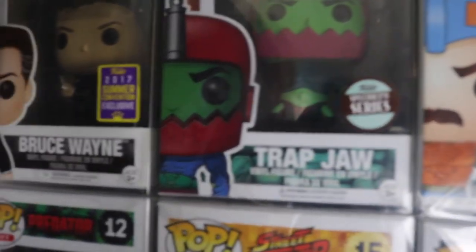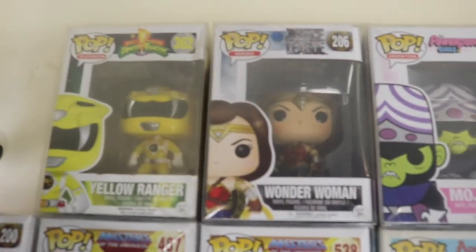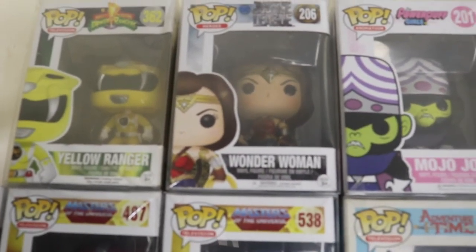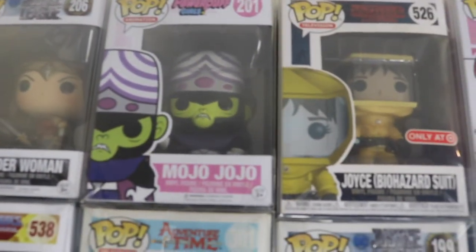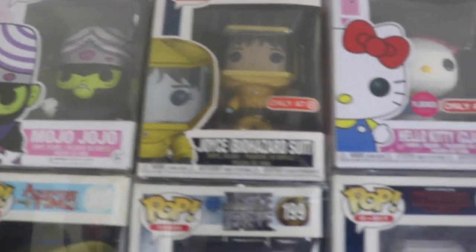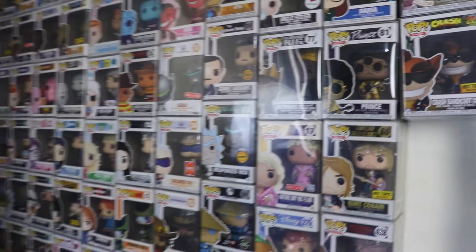Then there's Bruce Wayne, chilling again. Above, at the top, we have the Yellow Ranger from Mighty Morphin Power Rangers, chilling with Wonder Woman, Mojo Jojo. And this is the conclusion of part one of my entire Funko collection. There will be a part two.